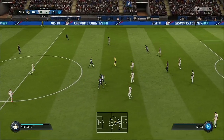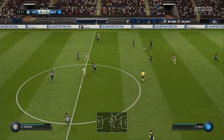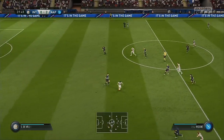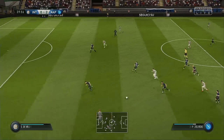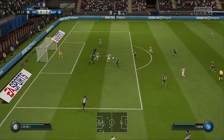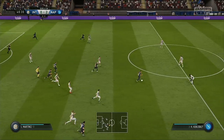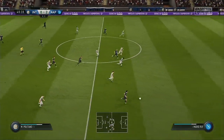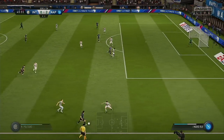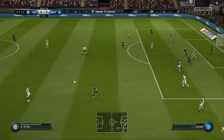Nainggolan. It's a challenge for the attacking team here against the massed defence. They'll have plenty of the ball, but they've got to try and break it down. Insigne. Zielinski. Plenty of width for the team to attack into. Defended well. Nainggolan. Martinez. Cleverly done. Taking on the defenders. That's an excellent cross. Good defensive clearance there.